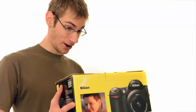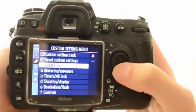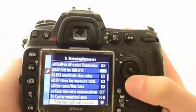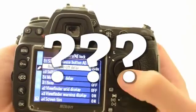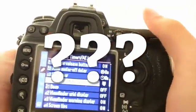Okay, so you just got your DSLR, or maybe you're thinking about getting one, or maybe you've had one for a while, but still maybe having trouble taking high quality images consistently. I was in the exact same spot you were several years ago when I got my DSLR, and I didn't know what the settings were, I didn't know how to take a picture.